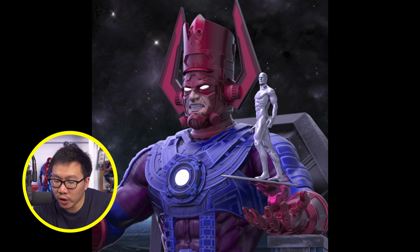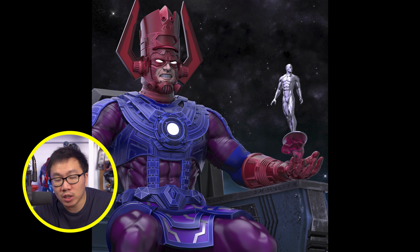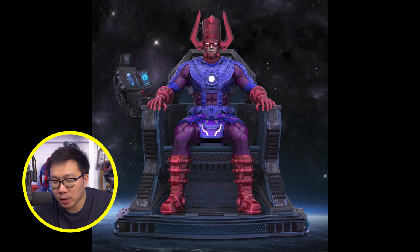Next, we have a full reveal and open pre-order for this Galactus on Throne. It's been a while already since the last Galactus on Throne. Hopefully, this will be a great replacement.